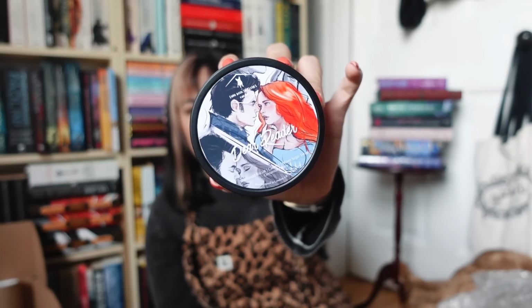This one is, oh, I can smell it already. It is Dear Reader. This is also Bridgerton, I think. It's shortbread biscuit, caramel, brown sugar syrup, and cinnamon spice. Oh, this one's very sweet. This one's going to have a really strong scent throw on it.